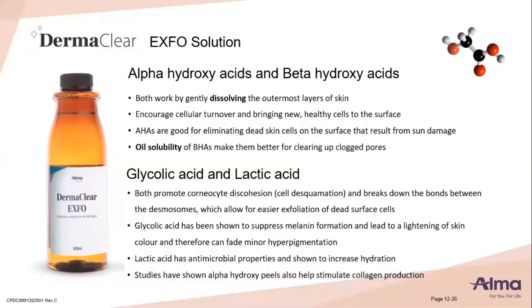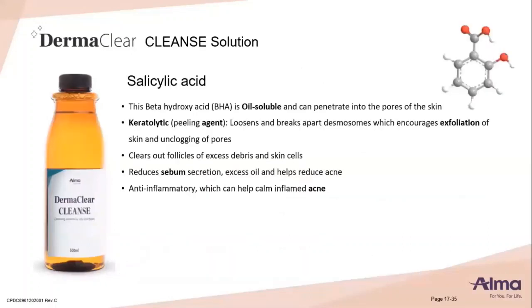Again, interestingly, studies have shown that alpha hydroxy acids can also help with collagen production and can reduce the appearance of wrinkles, fine lines, hyperpigmentation, superficial scars, and reducing pore size, and basically contributing to a smoother, brighter skin.